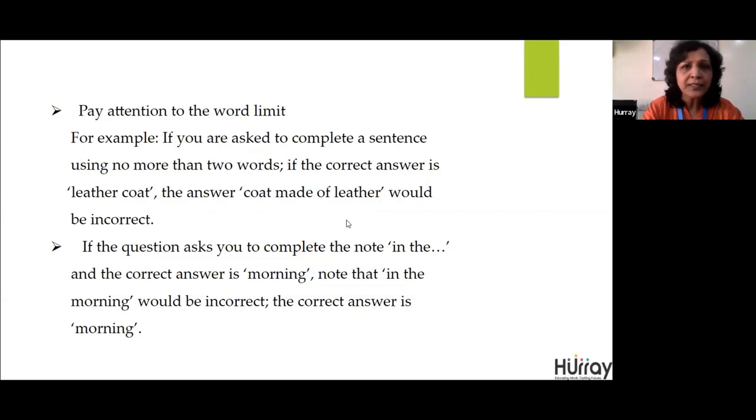Though the meaning is the same, the word limit has exceeded what has been prescribed to you. You are supposed to pay attention to the word limit and follow the instructions given very carefully and very correctly. If it exceeds the word limit, it would be marked incorrect. So you have to write what you hear, leather coat. So just write leather coat because you're supposed to write no more than two words. It can be less, but not more than two words.